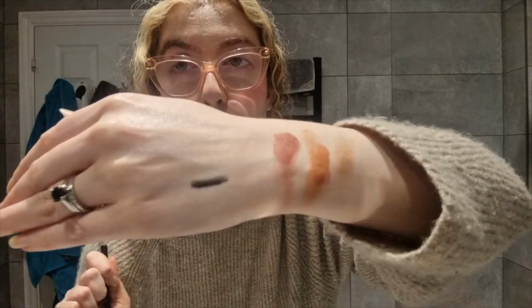Second product we got was the Pencil Me In eyeliner in the shade of this. Just a black gel eyeliner, swatched really nicely, felt really soft on the skin. I really like this applicator. I think this feels really soft, so we'll keep this, and we'll use this if I do decide I want to do black eyeliner.